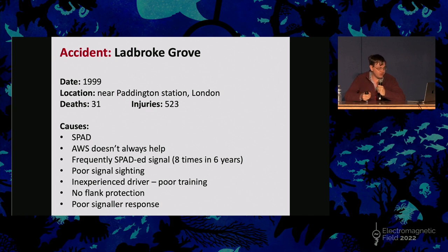It was a signal that was frequently spadded. It couldn't be seen very well. The driver had poor training. There was something called flank protection they didn't have, which should have meant that the points were changed to stop any kind of accidents like that, even if the driver had gone past the signal.